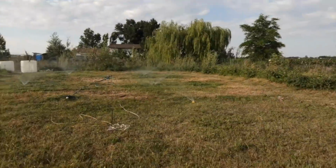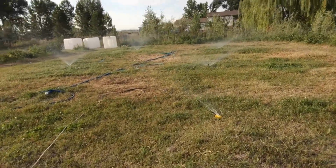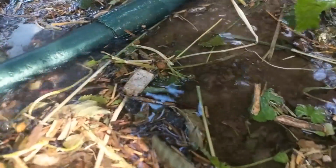You can see this one. I need to get in and clean it out. And I don't want to do that with my phone on, so I'm going to put it in my pocket so that it's not getting wet.